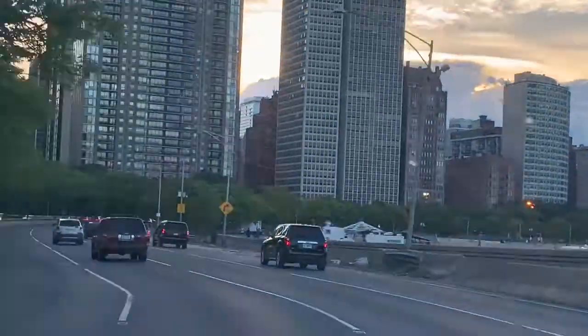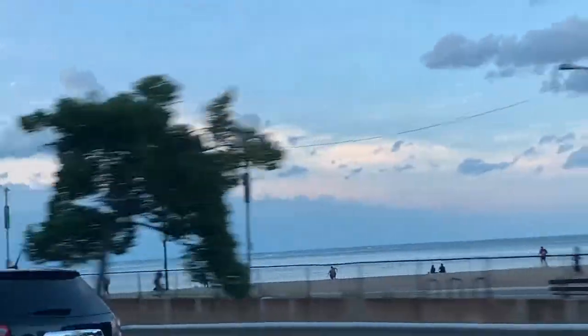What you see are still rental properties. So yeah, this is the beach side of the lake. You actually have sand, and on a Saturday, Sunday, you have people out there playing volleyball, picnicking. Yeah, it is just beautiful.